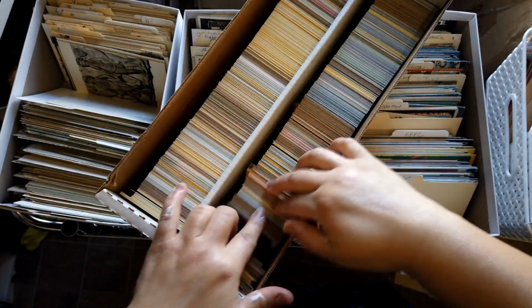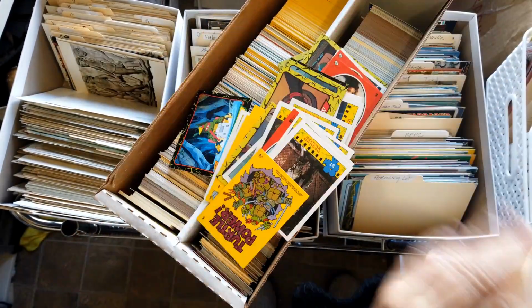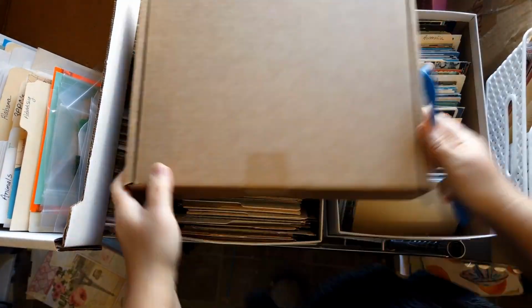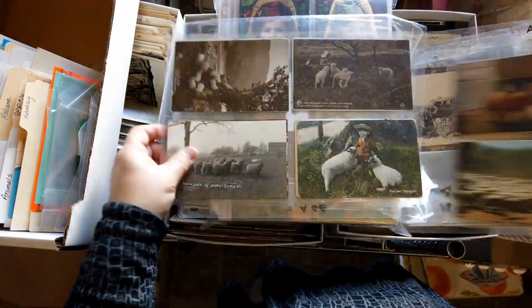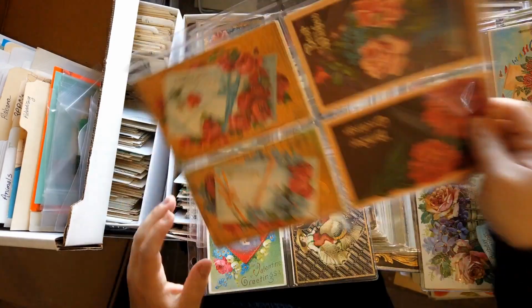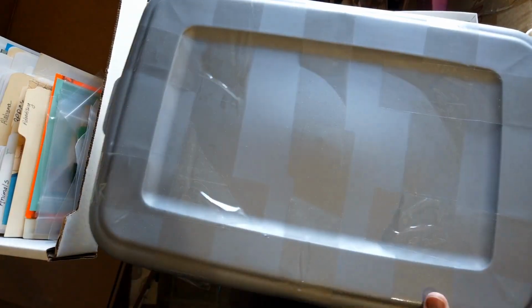So I'm really impressed by their packaging. They really did a good job on keeping it packaged well and safe. They've got these huge rubber bands. So I think some of the packaging that they left them in might have been how they came to them, like the pretty boxes and the album pages. If you're going to be selling these in bulk, you're probably not going to be sticking them in album pages. So I'm pretty impressed with that.